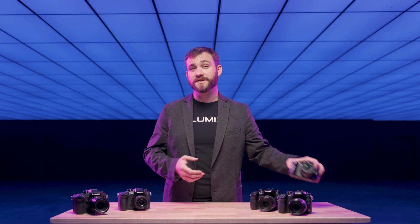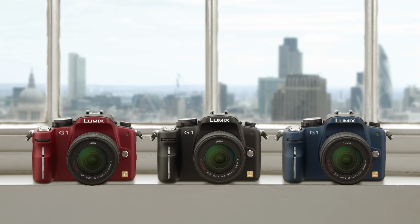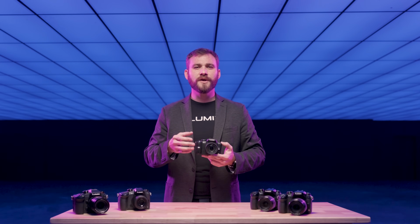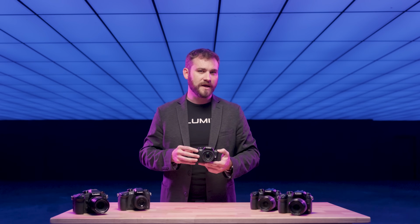In 2008, we introduced the world's first mirrorless live view camera, the G1. It was a groundbreaking start to what became a series of firsts for the industry. And just a year later, the GH1 arrived, bringing with it the world's first video capabilities in a mirrorless camera.